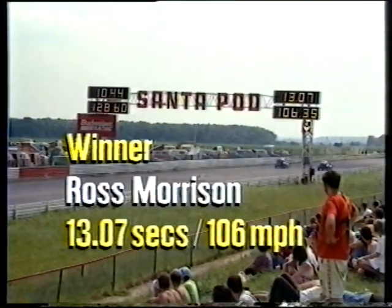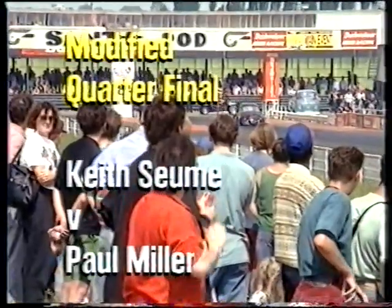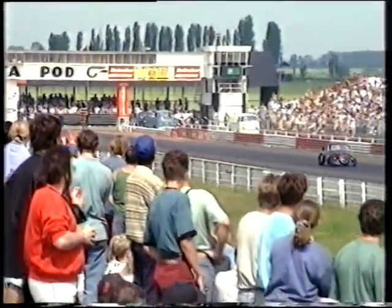He does 13.07 at 106 miles an hour. More action here in our modified round. Keith Hume, the editor of Volkswagen, going against his nemesis, Paul Miller. Paul, a slower car, but a very consistent car indeed.